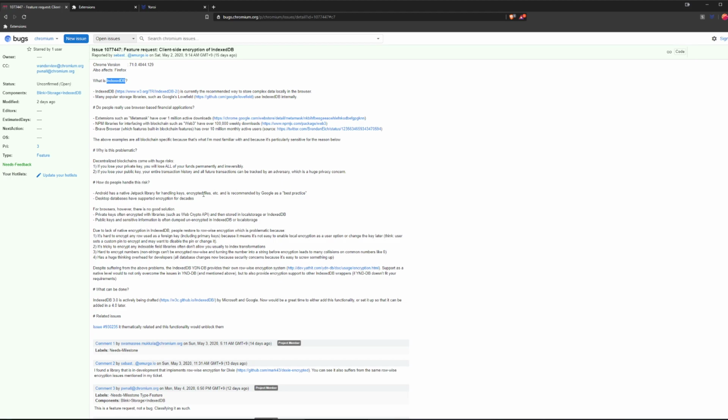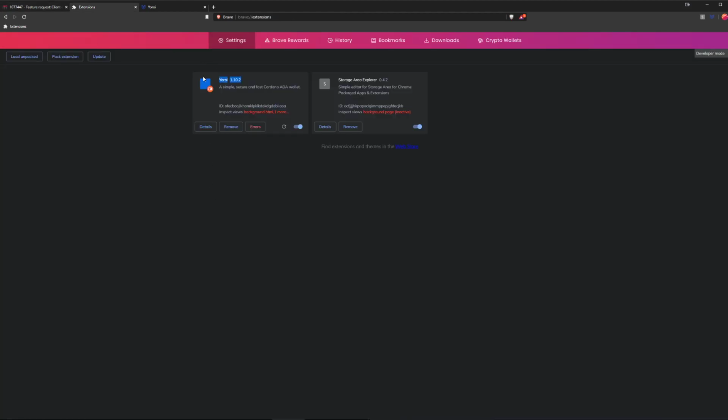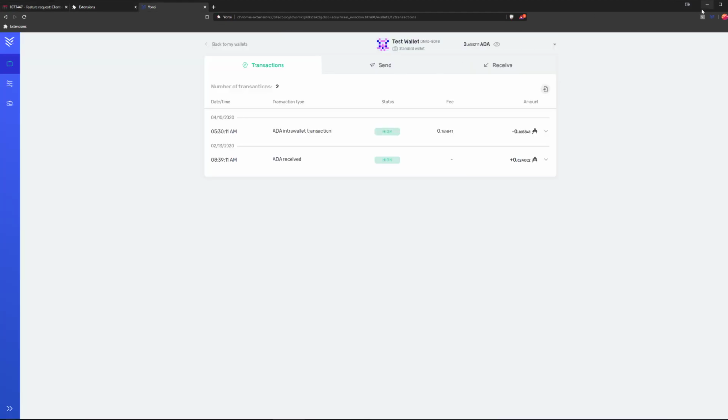So first I'm going to introduce our extension, which is called Yoroi. I have it downloaded right here. And basically how it works is that you can click on this tab up here and it opens the extension. Okay, and this extension manages a certain blockchain called Cardano.